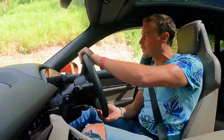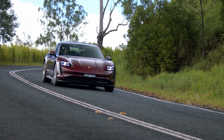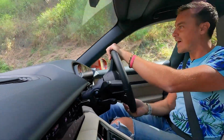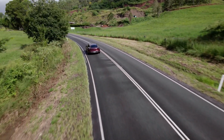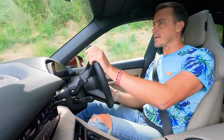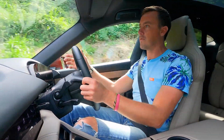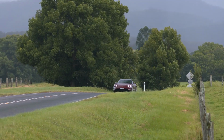And when it comes to chucking it through some of these corners, I think we have a new dynamic hero of the range. This thing just loves to be chucked around. And to be honest, I've never connected more easily with a Taycan. Maybe it's because it has more traditional Porsche values. I'm rolling on steel springs, not air suspension, and I've got a much lighter front end because it doesn't have a motor or drive shafts over the front end. And the overall lightweight, it just feels a little bit more like what I was expecting from a Porsche.